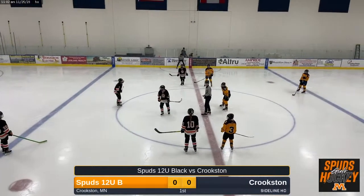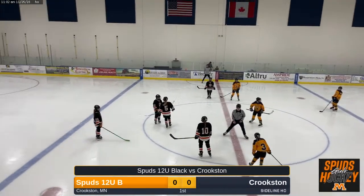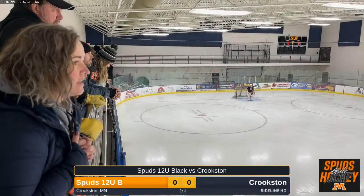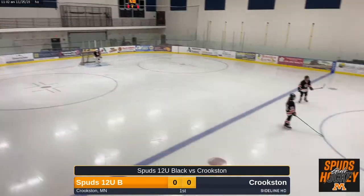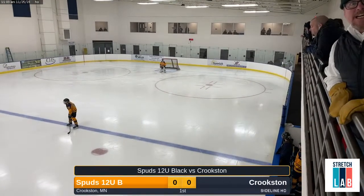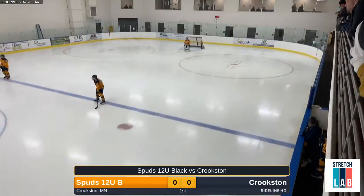All right, we are in Crookston on their gold ring. They got a really nice facility here. We are right on top. So you can see here, we are right on top of the ice. So it'll be interesting trying to get this done.